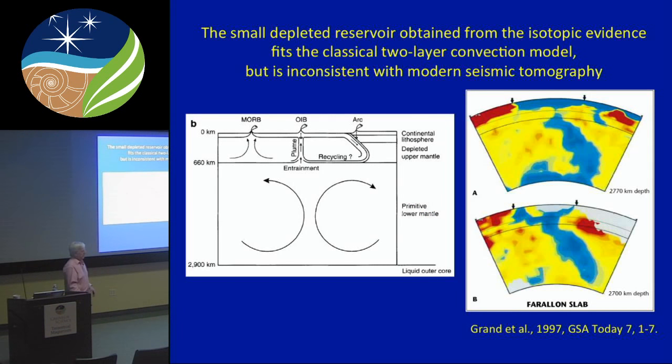Okay, but now the geophysicists used to sort of like this because of that mantle discontinuity, 660 kilometers up here. So this was the kind of model. Everything we do in plate tectonics and so forth was supposed to happen up here in the upper mantle, and that geochemical model fit this very well.